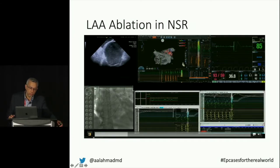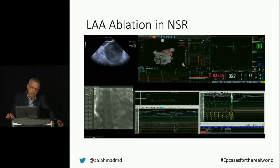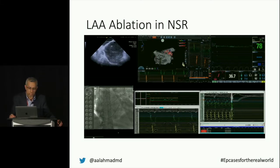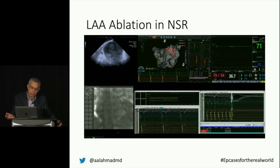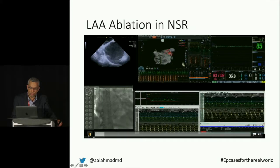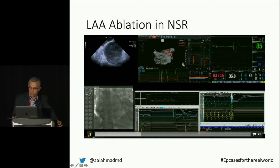So one of the struggles if you're trying to ablate in that appendage area is it's often easy, when you see what's the earliest signal, targeting that area first is often easier, and you can target that, and then that will create some delay in the appendage, and you can keep doing that until you isolate. And so that's one of the tricks, is to cardiovert the patient if you have to, and then do this in sinus.